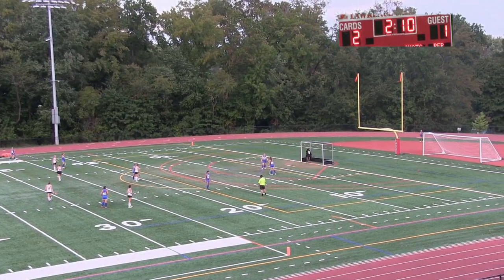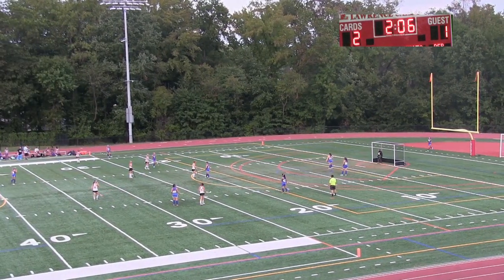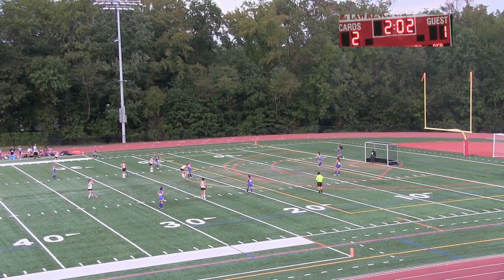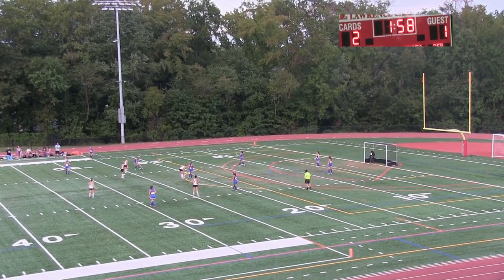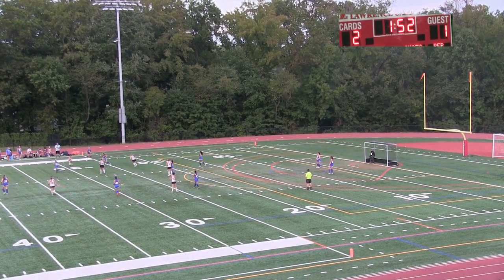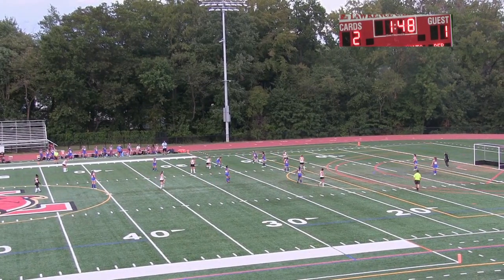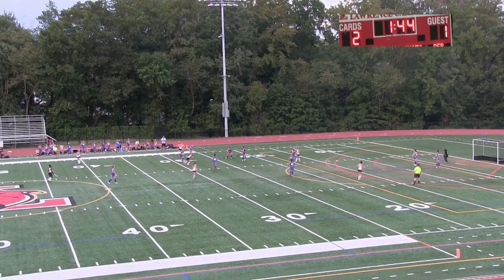Once again, we'll get the image straightened out for the second half so you can see closer shots of the action. But for the time being, the scoreboard still shows 2-1, the Cardinals leading over the Hightstown Rams with just under 2 minutes of play left in the first half. Lawrence with the ball, taken away by Hightstown, recovered by Lawrence.